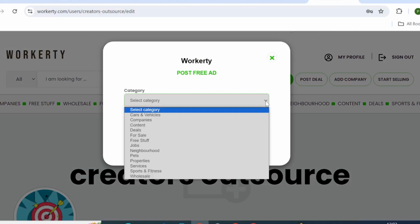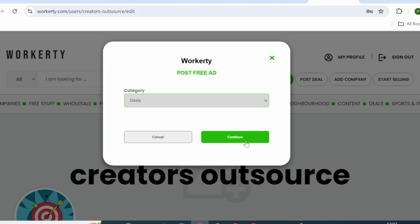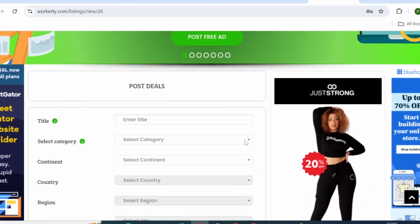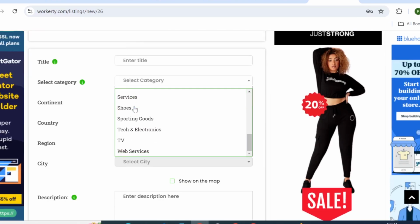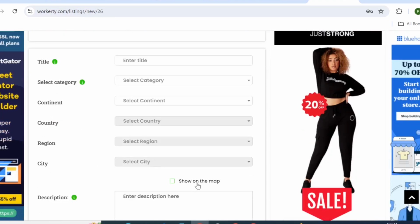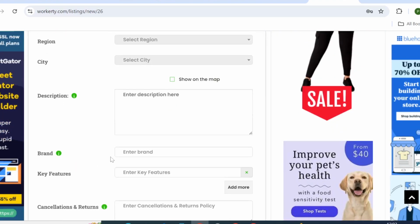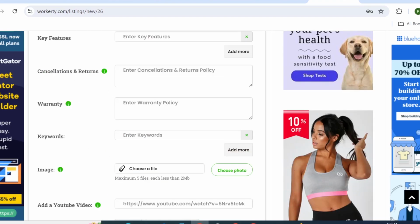From here you select the category, and then the form fields will depend on the category and subcategory you have selected. So let's click on category, let's say for deals, click on continue, and then from here you would enter your product details. You can add your title, select the subcategories for your product, enter your location, display it on the map if you wish to, add all the description, brand features, your policies, cancellations, and here you can add the keywords you are targeting.